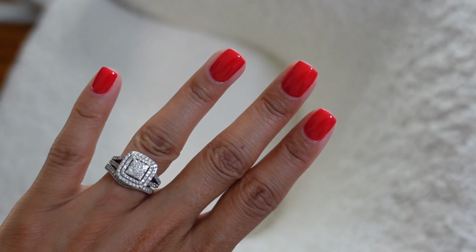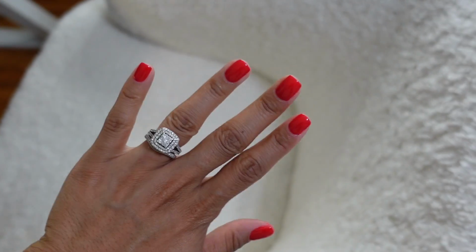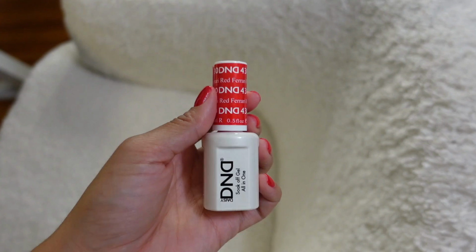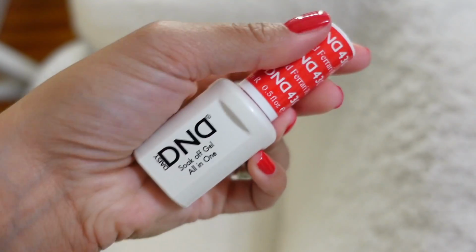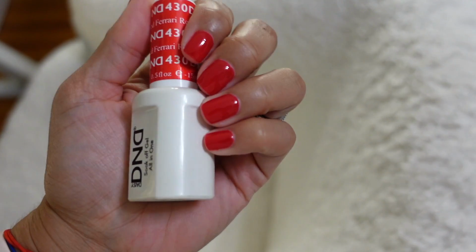Done. Look how nice they came out. I love doing my nails. I feel like it's therapy for me. I've always done my nails. This is the shade that I'm using, Ferrari Red. It is from Amazon. I will link it down below for you guys. I've been using this for a while now and I honestly think that this brand is so good. It lasts really long and it does not chip.